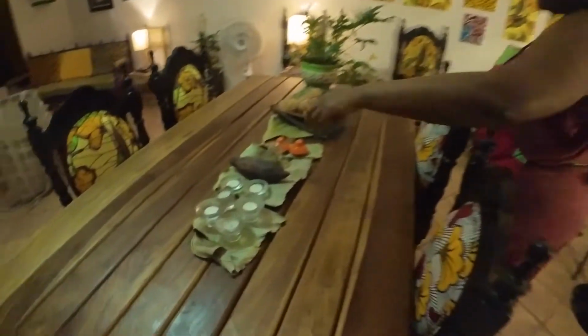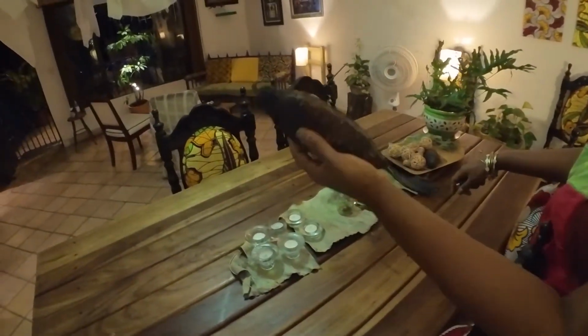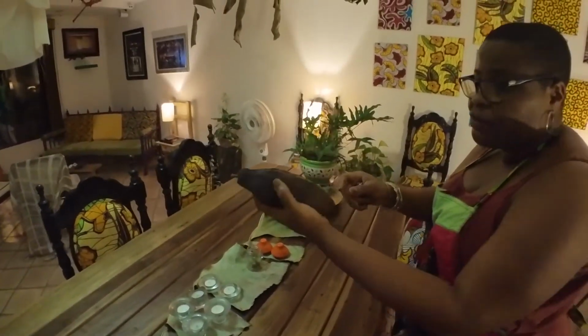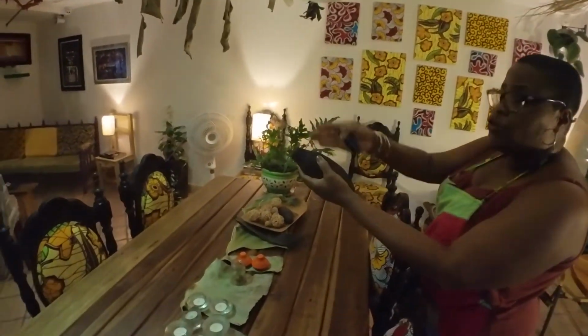And this is actually a dry cocoa. This is where you get chocolate. This is dry, the chocolate. When it's green, this is how it looks on the tree, and you cut it, and it's the pulp that becomes the chocolate.